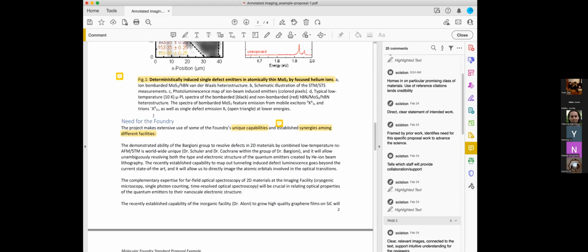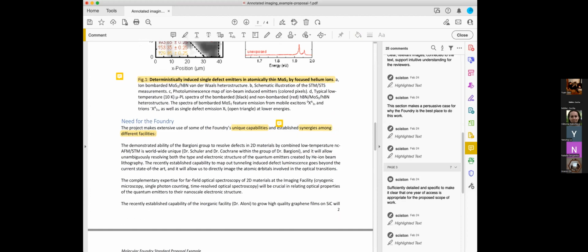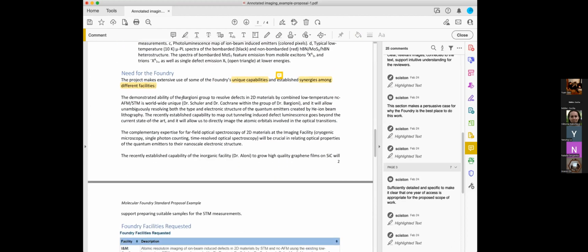There's this need for the Foundry section. It highlights the fact that we are going to use unique capabilities, which facilitates the fact there's synergy among the facilities. So it's really making the case that the Foundry is the best place to do this work. So there's a description of what they want to use here at the Foundry.